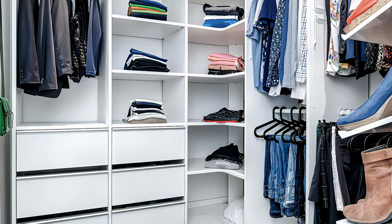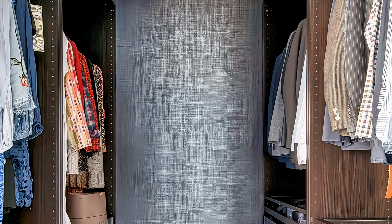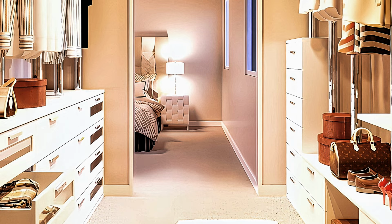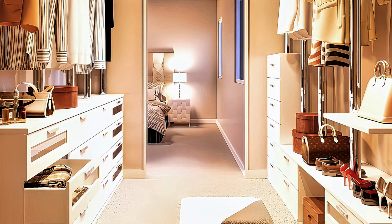If you have a small closet, you need to make the most of your vertical space. You can do this by adding shelves, drawers, baskets, bins, or hooks to store your items. You can also use hanging organizers such as shoe racks, sweater bags, or jewelry holders to utilize the space behind your closet door or on your closet rod. This solution will help you store more items in less space and keep them accessible.